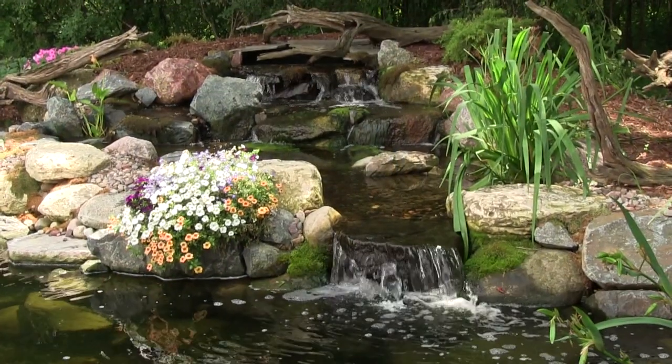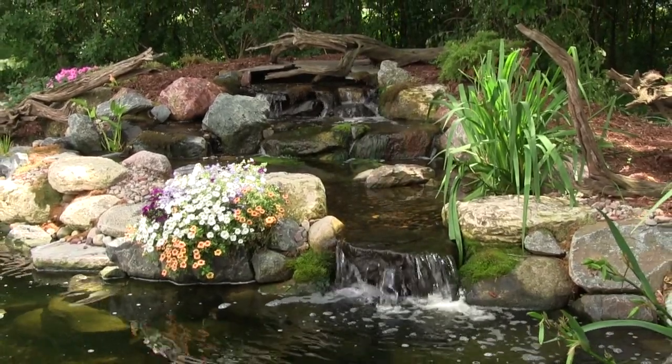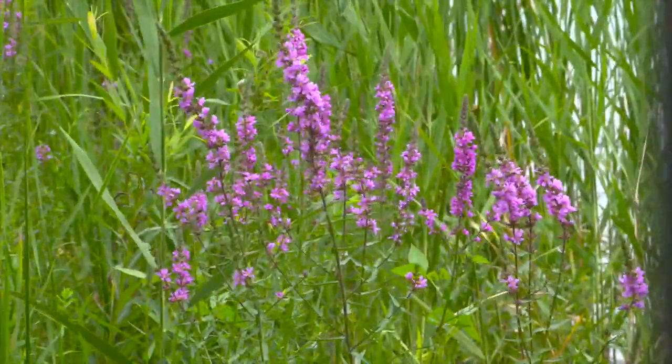Water gardens add beauty to our landscapes, provide habitat for wildlife, and mask unwanted noise. Plant selection and care are just as important for these gardens as for your flower beds, vegetable gardens, and mixed borders. Many plants are pretty to look at, but don't belong in our water gardens.